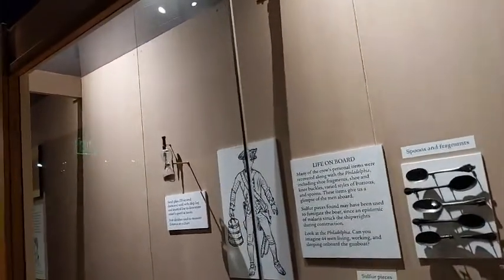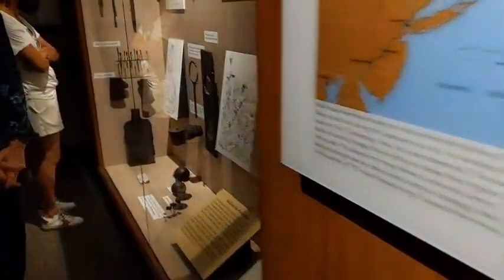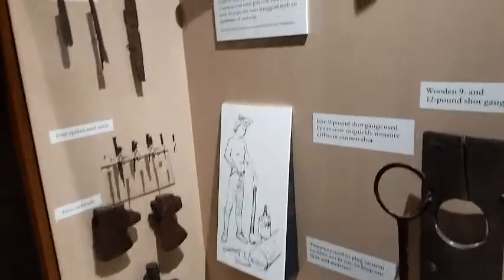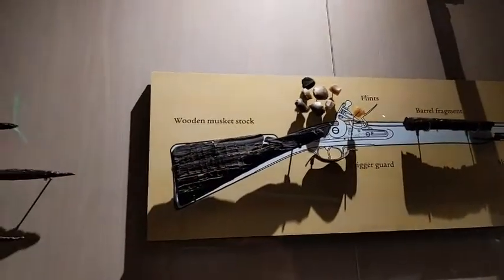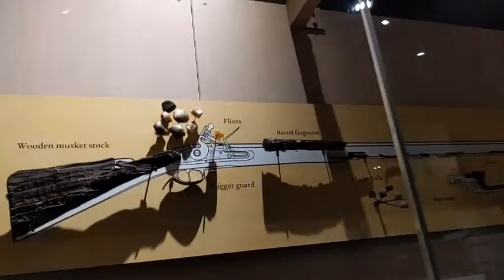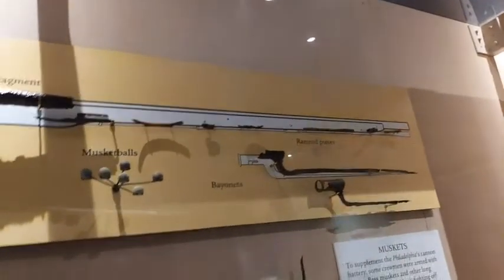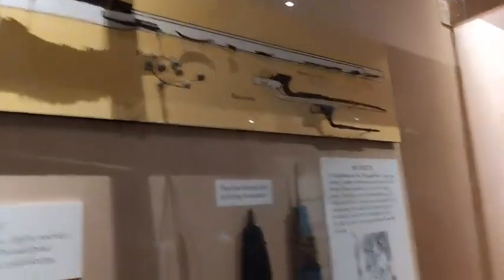These are some of the personal artifacts. That is amazing. Oh my gosh, so crazy. Oh, look, you guys. Wooden musket stock. Musket balls. Bayonets. Fascine knives for cutting branches.